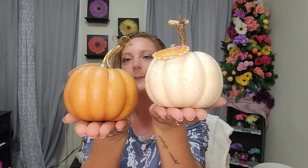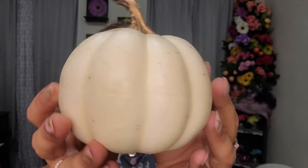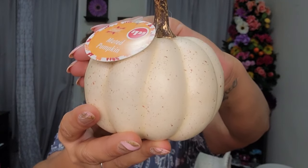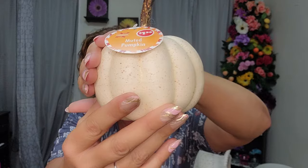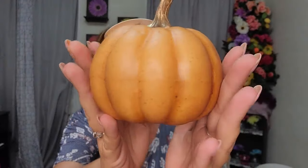And then I know we have seen these before, but I picked up these two anyway, and they are the muted pumpkins. Up close and personal, we have the cream-colored one, and you see all those really nice little brown spots on there. In person it is a lot of little brown dots. I don't know how well that shows on camera, but I love the gold stem. I think that is really pretty. And then you have the orange one, again with the little brown spots. They are called muted pumpkins. They are styrofoam, very lightweight, but super gorgeous, and they have the really cute orange stems on them, which are phenomenal. And now I just threw it on the floor.